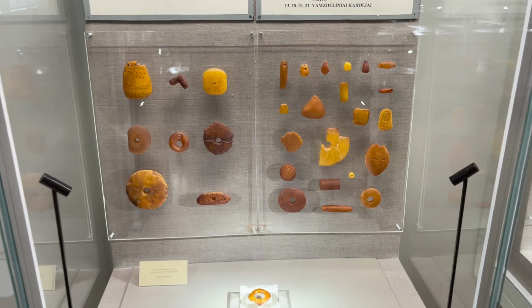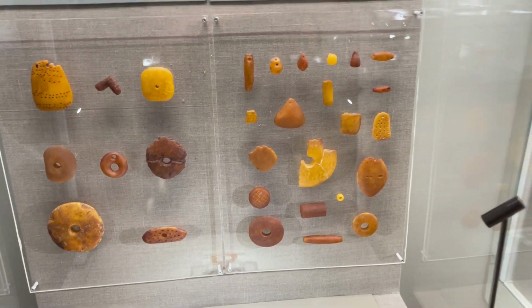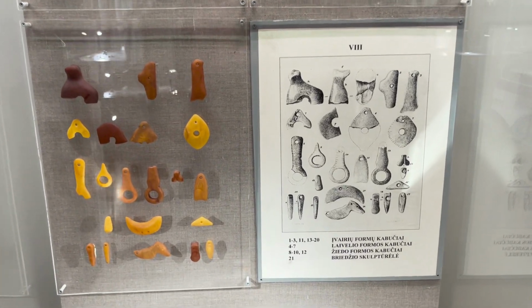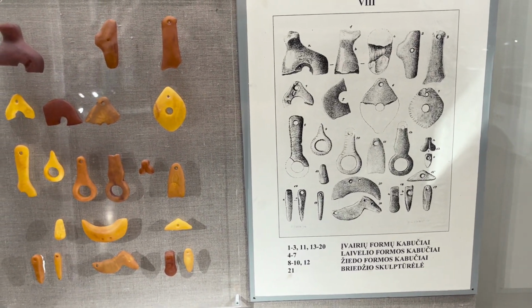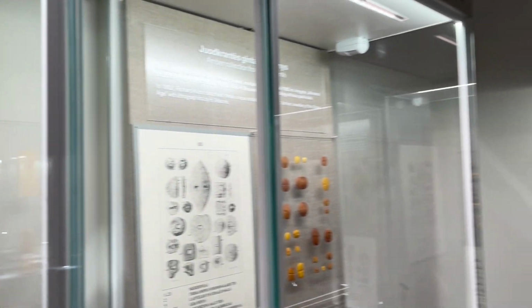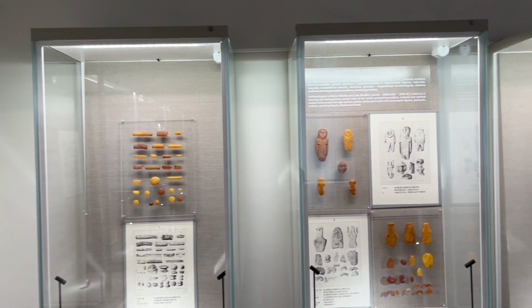Some of you may know that amber was popular even in ancient times. Today we find artifacts as old as 3000 years old, made out of amber. Amber was especially popular in the Roman Empire, and there were lots of myths surrounding it.